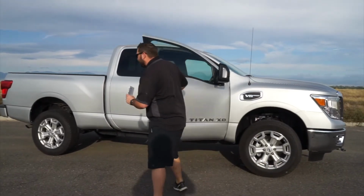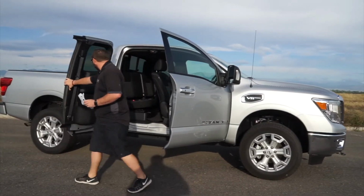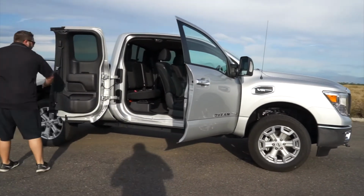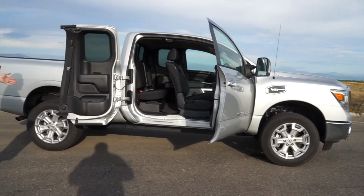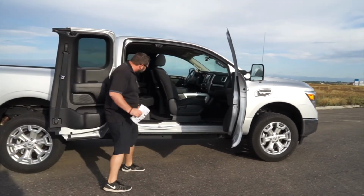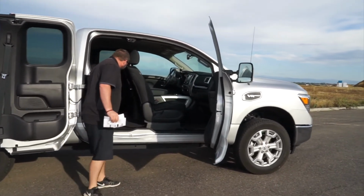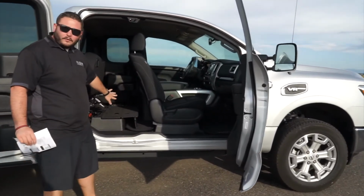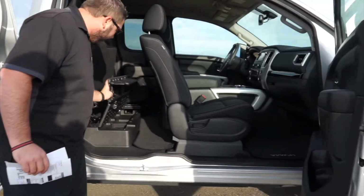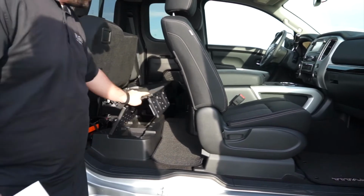Walt, I'm just going to open the doors, actually. I apologize, everyone, for seeing my back. But I want to show you what I like to call, and I'm sure what most people call, the suicide doors. You can see the doors open all the way up, gives you easy access into the back. You can lift up, give yourself a flat floor if need be, and you also have some storage underneath the seat. So really a great feature.